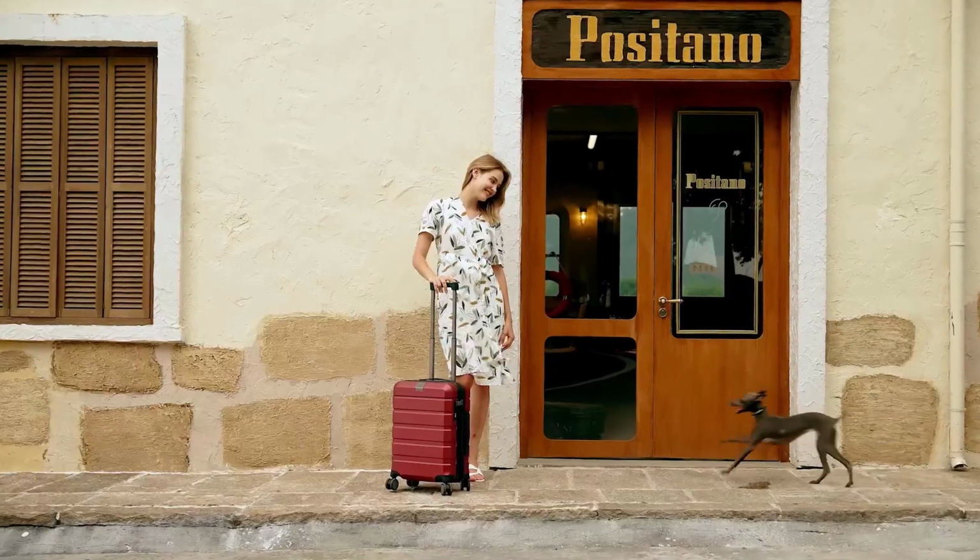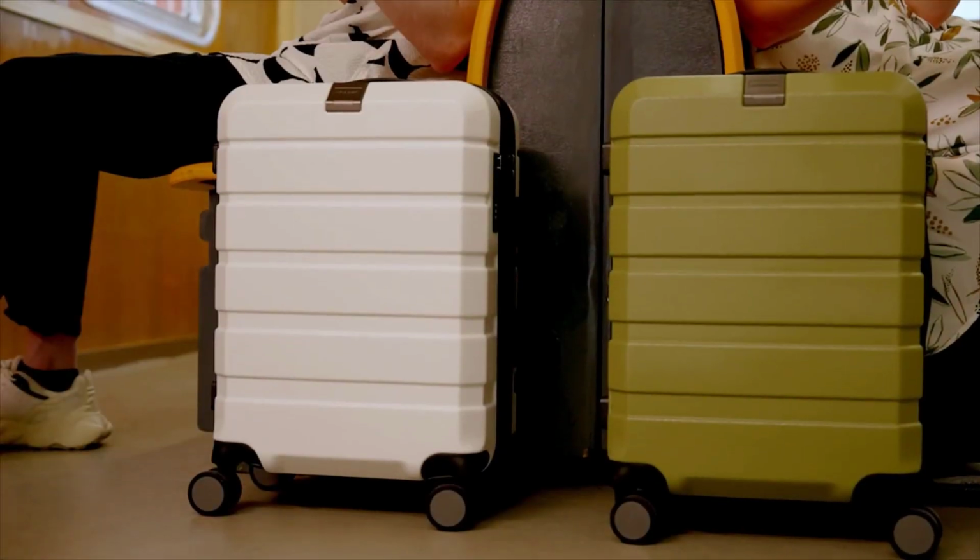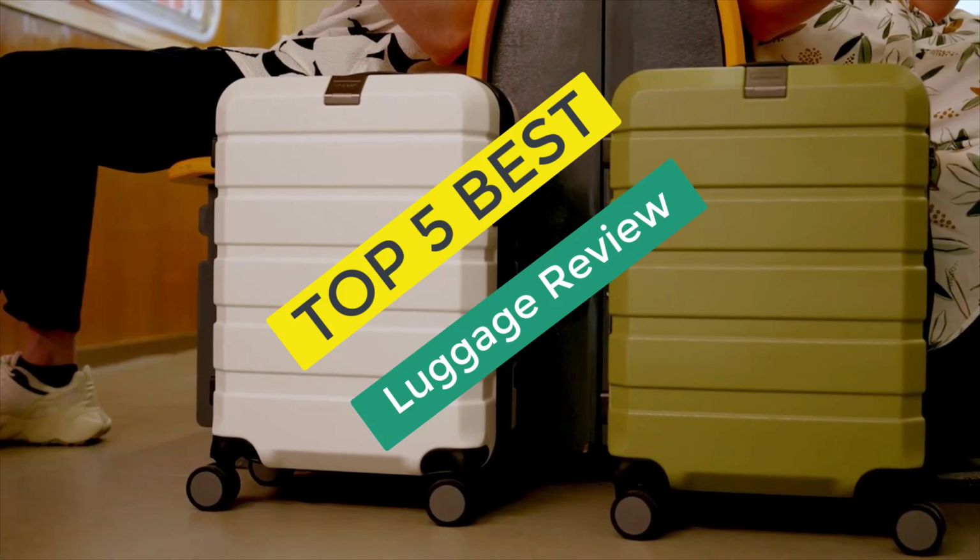I researched thoroughly to find the best luggage that offer great value. Let's get started, the top 5 best luggage review.